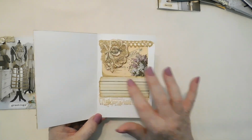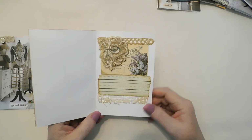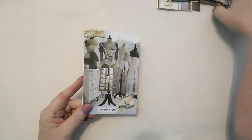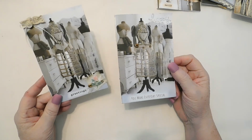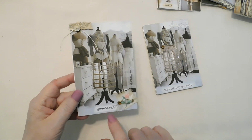I have a coffee dyed rose here, and some trim, and a place to write something. And you could even use these in a journal. I just think they're so much fun. So anyways, this is another one that will be in this deck. It's the same one as this, but with a different sentiment. This one says you make every day special, and on this one I just put greetings.